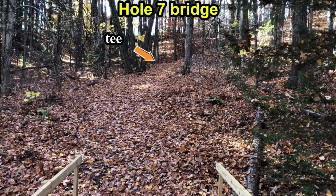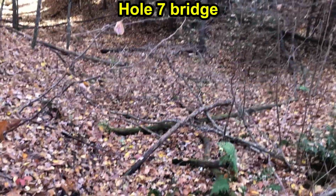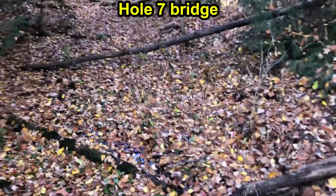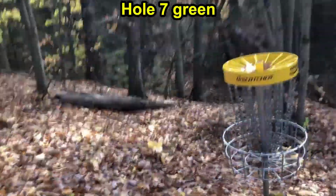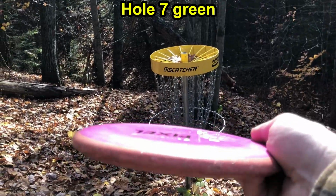Here we are on the bridge, looking back up at the tee. So this is not as wet as I had imagined. My guess is in the spring, this is a lot more wet, but right now it's just a trickle. So even if you do end up down here, it's not going to do a whole lot other than maybe get your feet damp. So here's the one time I'm glad I hit the tree I was aiming for. So here's my POV putt for birdie.